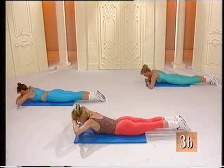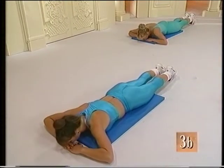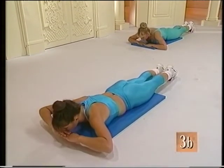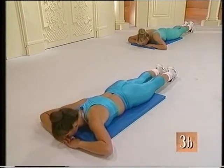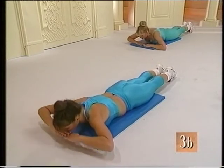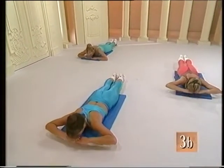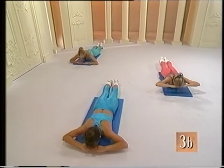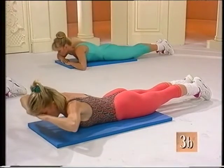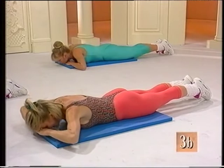If you're finding it difficult, do the easier alternative like Karen. Two more, up, up, down, down. Singles, here we go. Lift. Make sure that your neck is in line with your back. Two more. Half time. Nearly there. Two more.